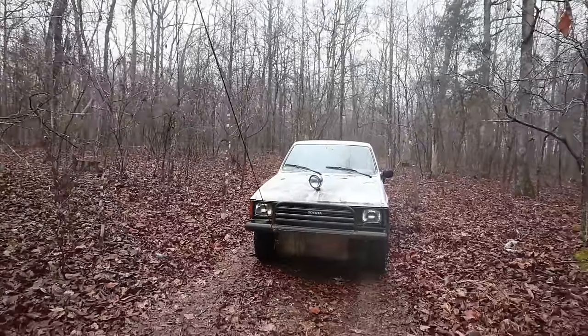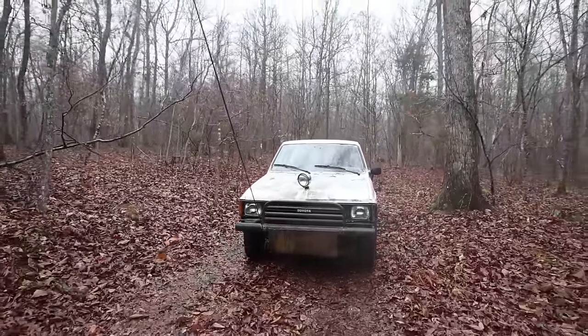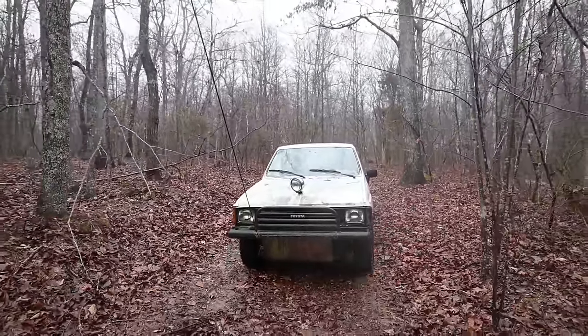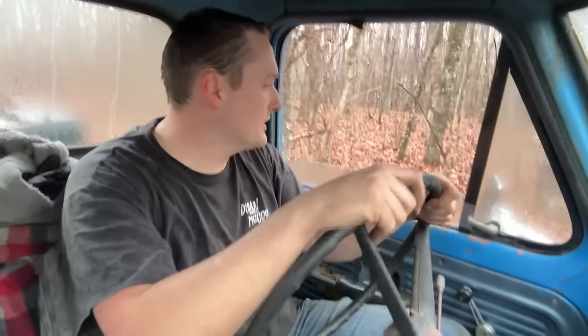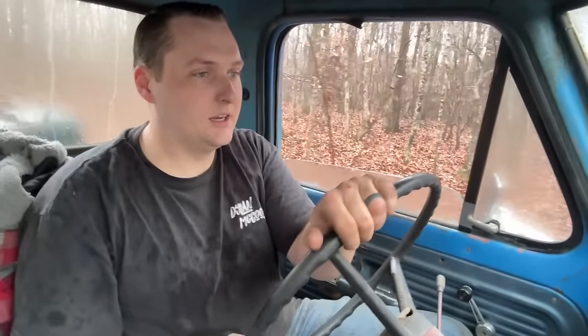Oh, wow. Holy. Truck, it can move, but man, it's just a little too wide to fit between some of these trees like that Toyota can. So I'm just glad it was able to get back to it and pull it out of there. Whew. Gosh.